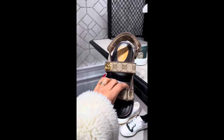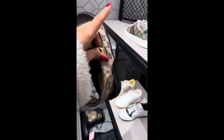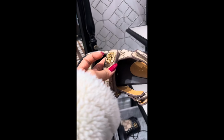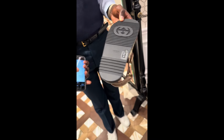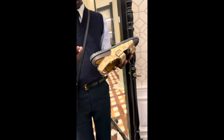This one is part of the new collection. As you can see, we have the GG print in cheetah and also in black. Oh yeah, I think I like this color. No, it's not my size. This is 37. Which size do you have? It's 40. Let me see if I still have the size in stock.